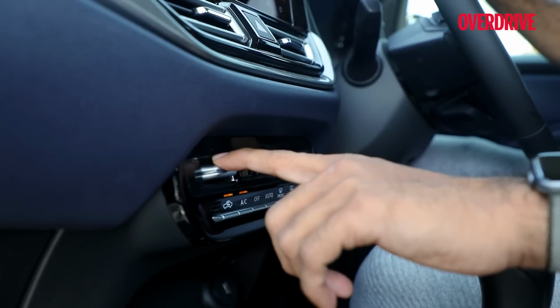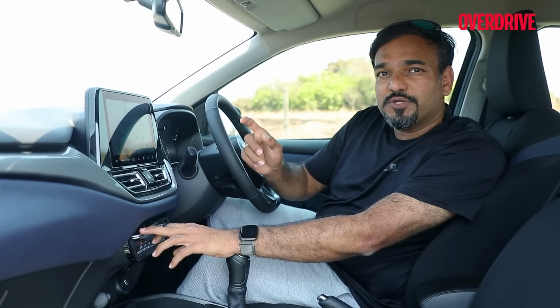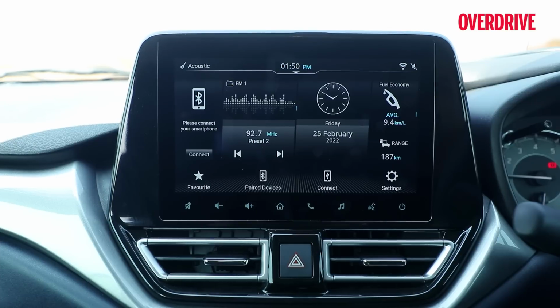So what it's not doing is reducing the fan speed so that it can hear me better. A lot of cars that have assistants like these, the moment you start talking to them, they drop the blower volume or they drop the blower speed so that the cabin becomes a little more silent and they can hear you clearly. This doesn't do it. Let's try this again. Hi Suzuki.